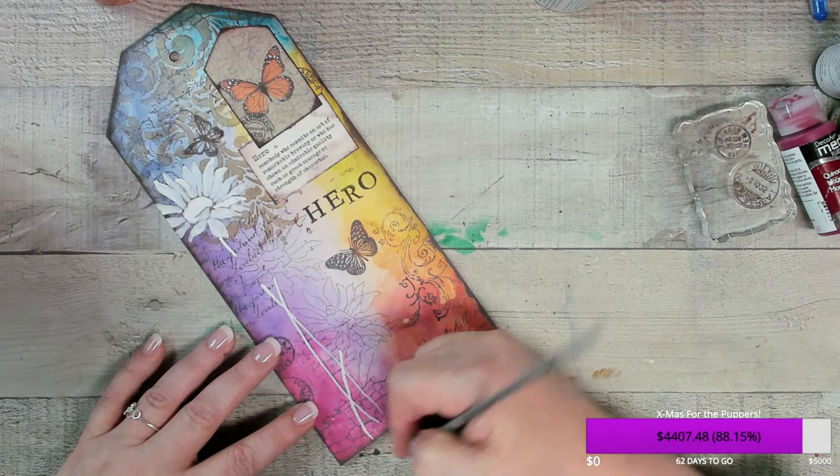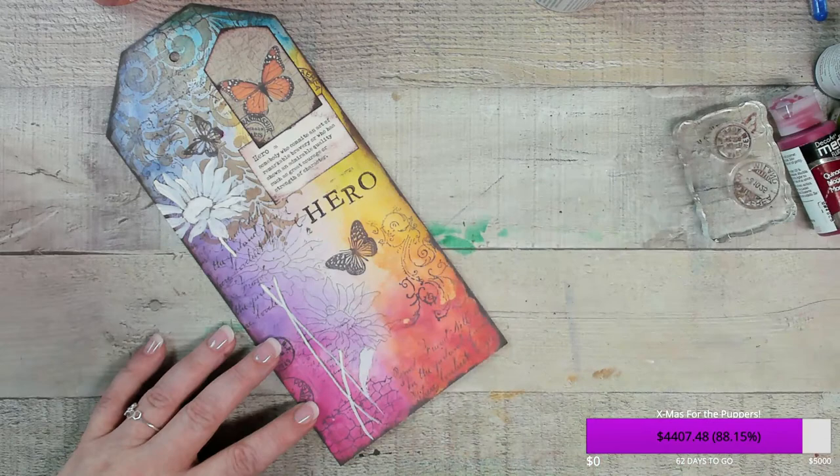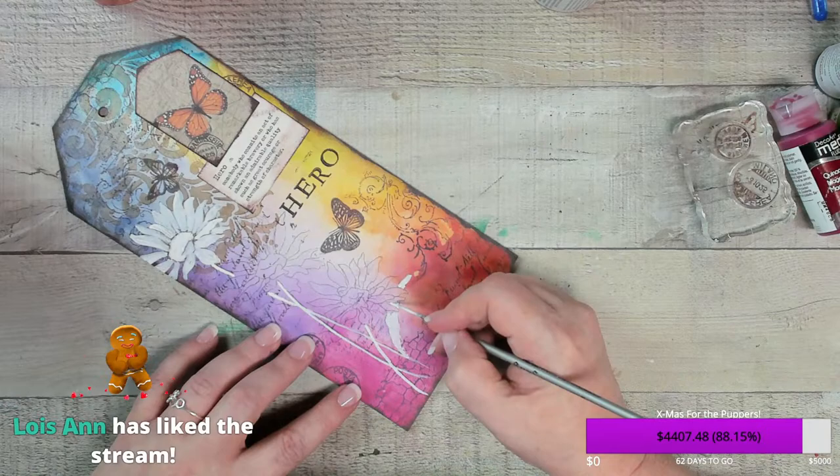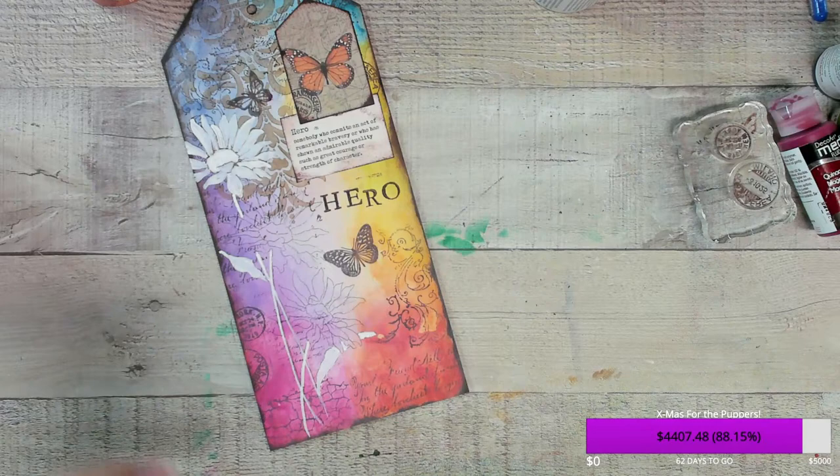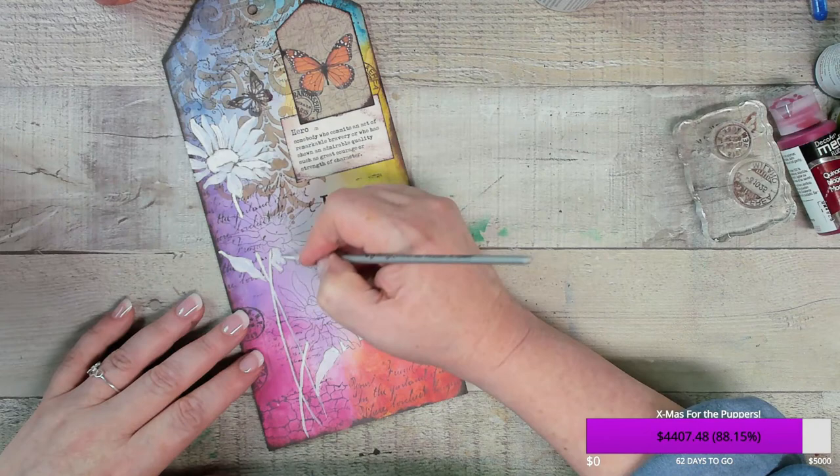So all of the leaves, all of the petals, all of the stems are going to get just a quick coat of warm white. Again, don't overthink it. Just fill in that shape with a loose coat of warm white. These flowers are going to look a little sketchy back there. They don't need to be perfect. In fact, it's better if they're not.